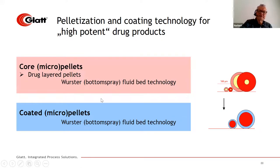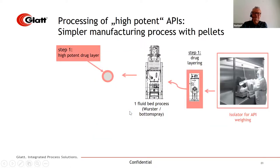And our idea is, why always make tablets? Why not prepare high potent pellets? Here we would have to go for core micropellets, core pellets, as I showed you already. We could do it by drug layering and then coat these particles. The process I showed you for hydrocortisone could be the same for even more potent drugs.